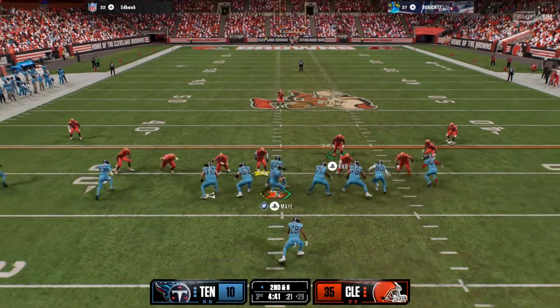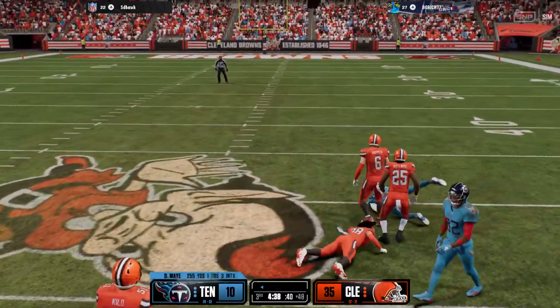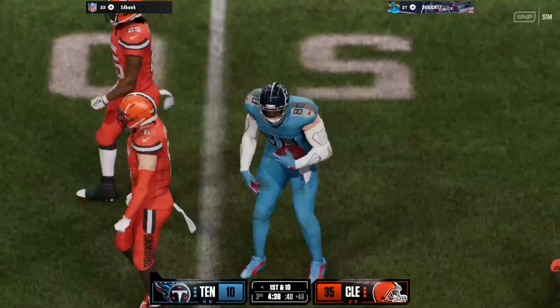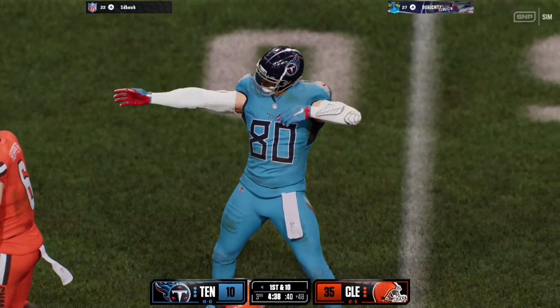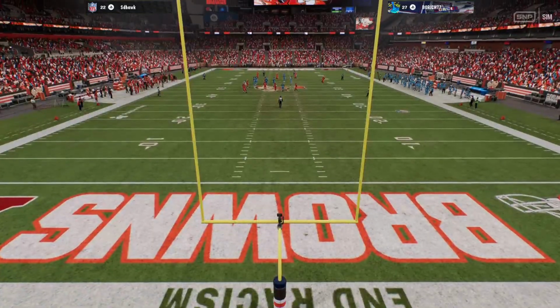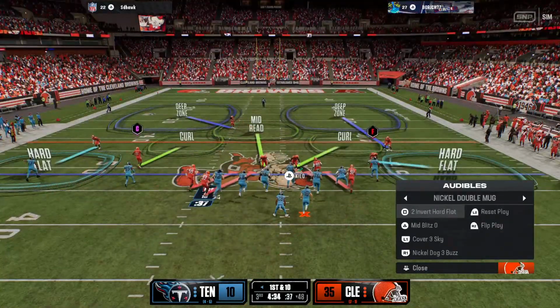Now, May going down the middle of the field, and he's got his tight end. He's taken down, but just shy of midfield. It's a gain of 20. 20 yards on that pass play. First down for Tennessee.